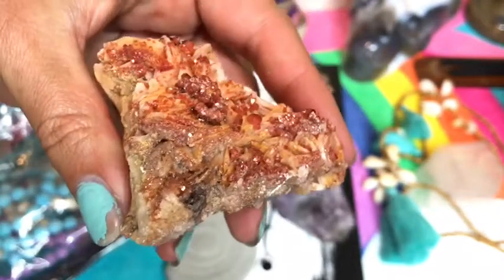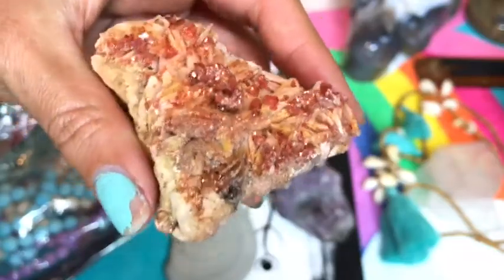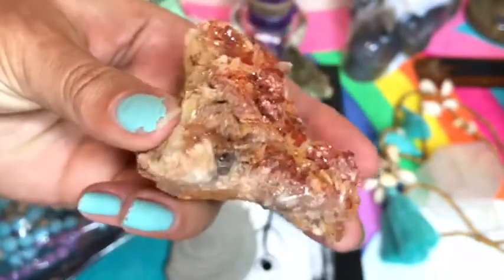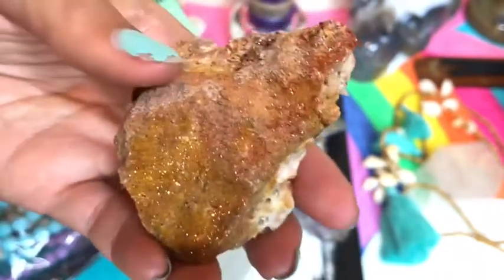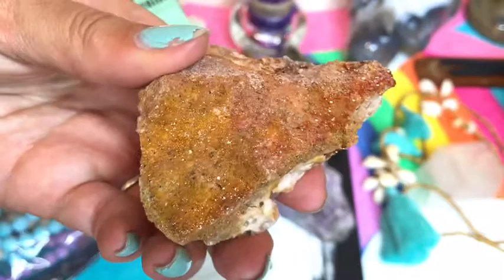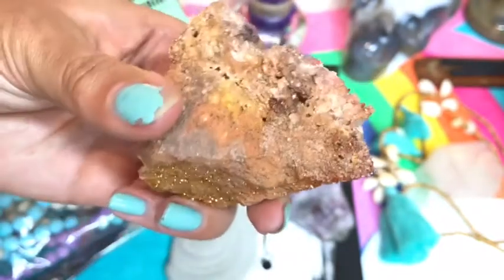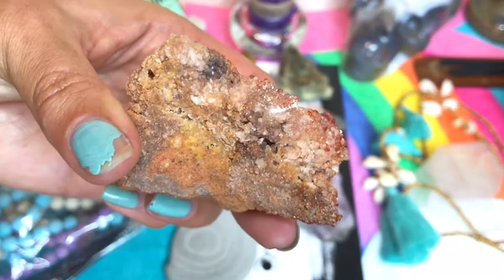Okay, and the next stone that was picked up is called vanadinite. I believe I'm pronouncing it correctly. And it's on barite and limestone. So you got this cool chunk of limestone, but also very sparkly in the bottom, which is so pretty. These just feel so otherworldly, you know?